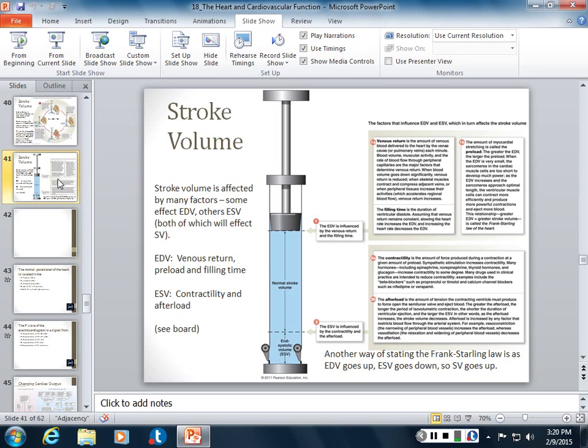Right, 120 over 80. So the first number is the systolic pressure. So that's when the heart's contracting. And the 80 is the diastolic pressure when the heart's relaxing. Why is that smaller? Because the heart isn't pushing on the blood system. So that's the pressure. When the heart's pushing, that pressure goes up. When the heart's relaxing, the pressure goes down. So we're talking about pressure, not volume. Blood pressure. Yes, blood pressure.